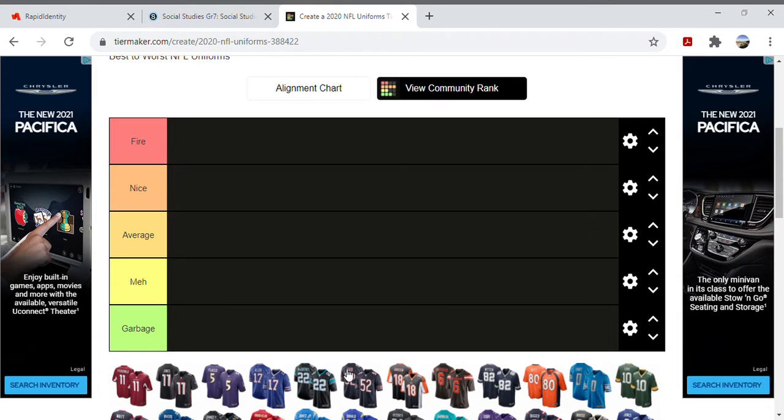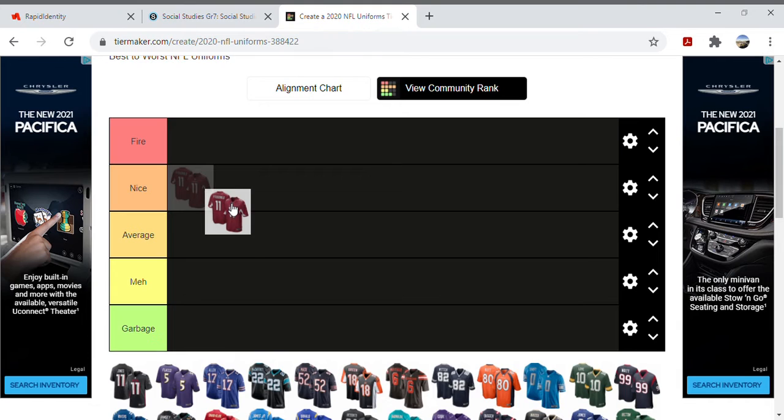So, we're gonna do an NFL tier list because I feel like it. Alright, starting off. Arizona Cardinals. I mean, these are very average uniforms. I don't really see anything special other than their black color rush uniforms. I'll put them at average.